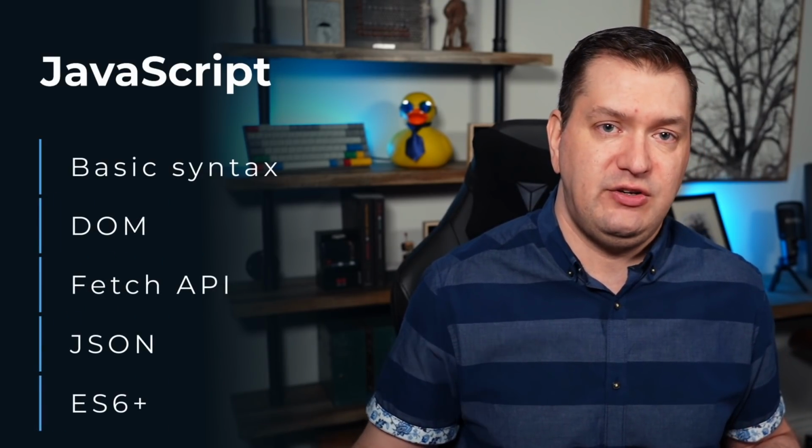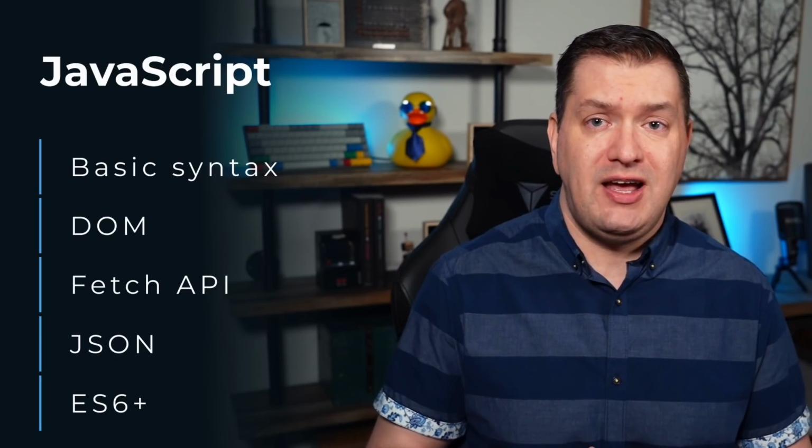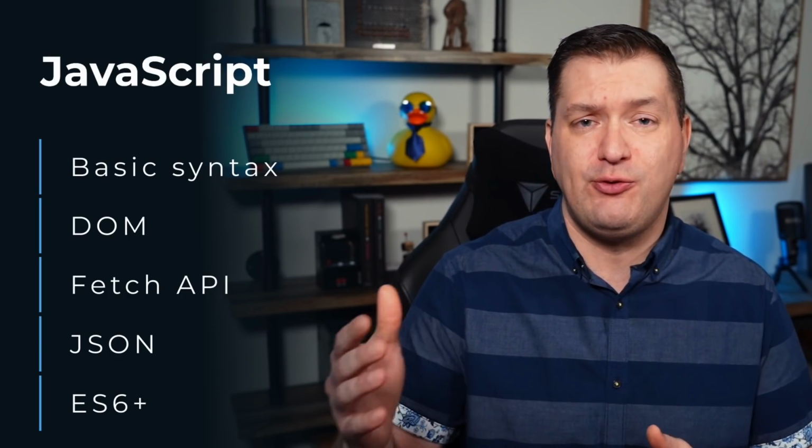Now, JavaScript is the first programming language that you're going to learn as a developer. HTML is a markup language, CSS is a styling language, and JavaScript is actually a programming language. It makes the website do things. So you'll need to learn the basic syntax, DOM manipulation, the Fetch API, JSON, and ES6+ features. You should spend most of your time on this part. It's extremely important that you fully understand JavaScript before moving on.